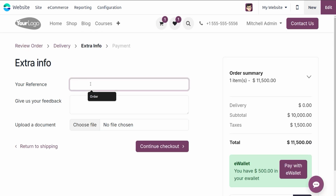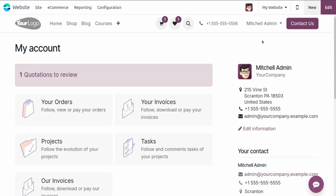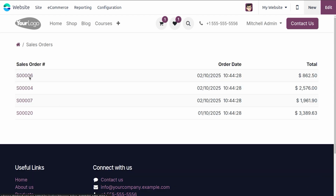So we need to add the order reference and feedback. We can upload some documents and then we can continue the checkout. So this is the extra step added. And here we placed one order. Then let's go to my account. And here we can see the orders, and choosing one order.